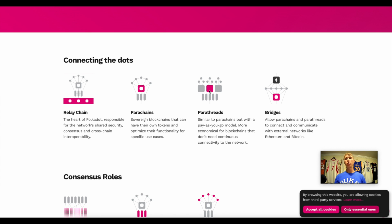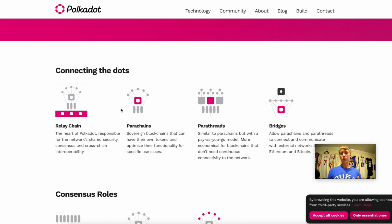This creates a more cost-effective approach, because projects that are unable to get a bunch of DOT, or get a bunch of people to delegate DOT to them in order to get one of these parachains, this is another option they can have. And instead of owning that specific parachain, they can actually rent it out from the person who owns that parachain. So like I mentioned to you, these parathreads are going to be renting time on the chain. They're going to be a pay-as-you-go model.